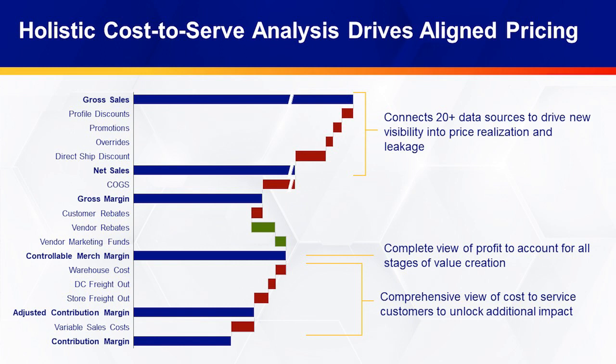By having this comprehensive view of cost to serve, profit, and profitability by customer, product, and suppliers, we can account for all stages of value creation and better serve our customers by aligning our services to what our customers actually want and need. With the full visibility into contribution margin, we're able to create targeted pricing strategies at the customer level. What underpins all of these pricing strategies is profitable, competitive pricing that's designed to unlock growth, but also match expectations of our cost to serve.